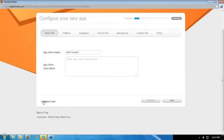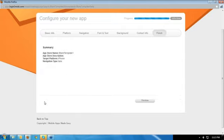Okay. So here, I'll just configure this later. This is what I'm talking about. You could change the platform from here, background, contact info, and everything. You could change it here. But then again, you could just configure that later. That's what I usually do.